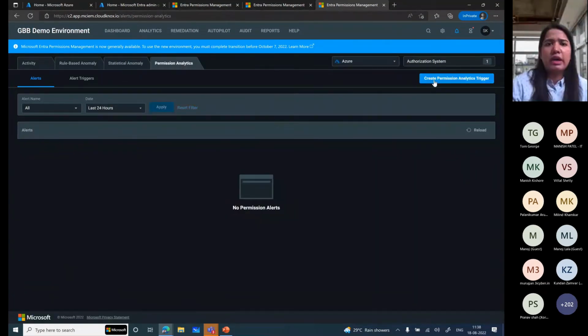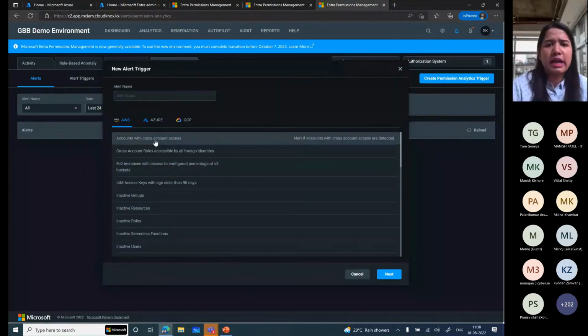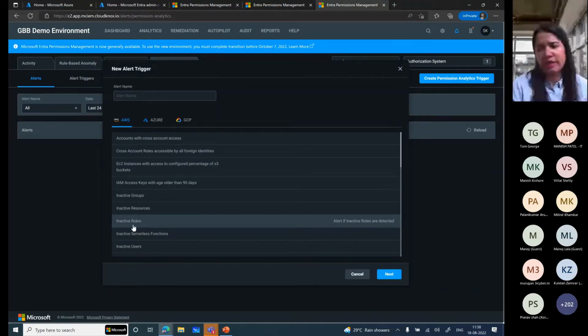And then permissions analytics. The same thing that we saw in the permissions analytics report in the beginning of this demo. So basically, I can say that for any inactive group or any inactive role, I would create a new alert as well.